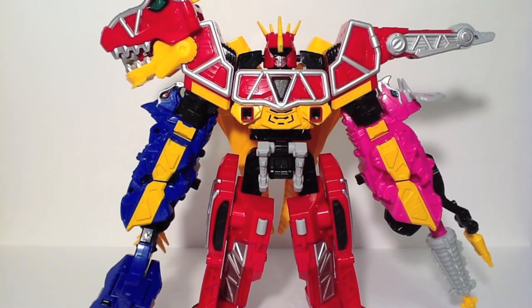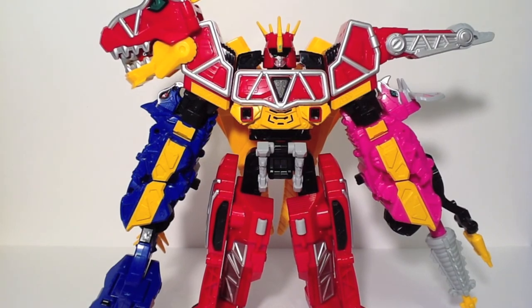So, what do I think of Kyoryujin as a whole? This guy is awesome. I really do enjoy the design. It's a simple three-part combination, but, you know, every single Zyuden Ryu that you get from here on out combines with Kyoryujin, so every Zyuden Ryu that you buy outside of this set adds to the value of this set.